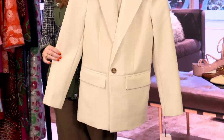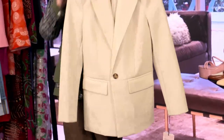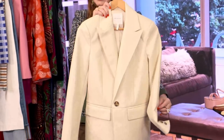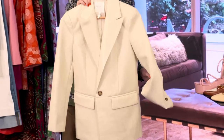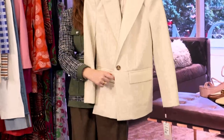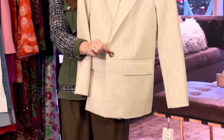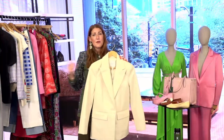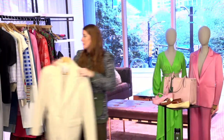It's faux leather. Much of the faux leather or real leather that we see is dark, right? So dark blacks and grays and really sort of rooted in these deeper colors. So I love that we have it for spring in the ivory color. It's just a single button with your little pretty tortoiseshell finish there, but just a really classic, beautiful jacket in a faux leather. I don't have anything like this in my wardrobe. It's a great add.